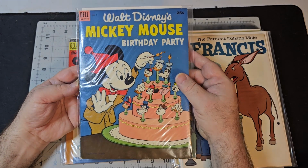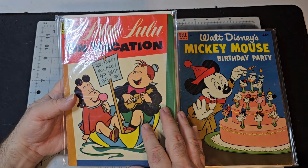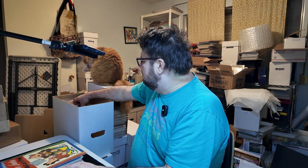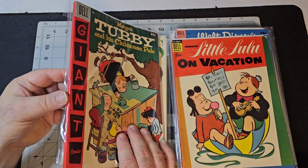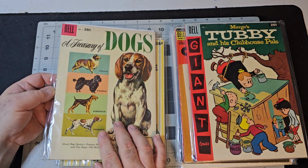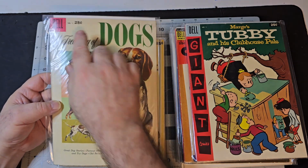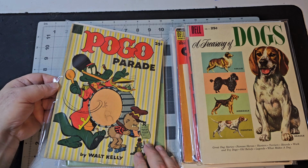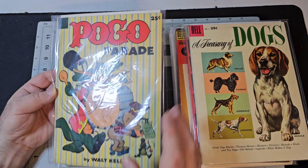Super great. And then Little Lulu on Vacation, another one of those thick boys, Dell Giants. And I think I've got a couple more of those right here. Here's Tubby and His Clubhouse Pals, another one of those thickens. A Treasury of Dogs. They did a couple of these, like Treasury of Horses, Treasury of Stamps too. So I think we showed the Treasury of Stamps, but Pogo Parade, Walt Kelly, another one of those thick boys. It's a little dirty, but very cool.